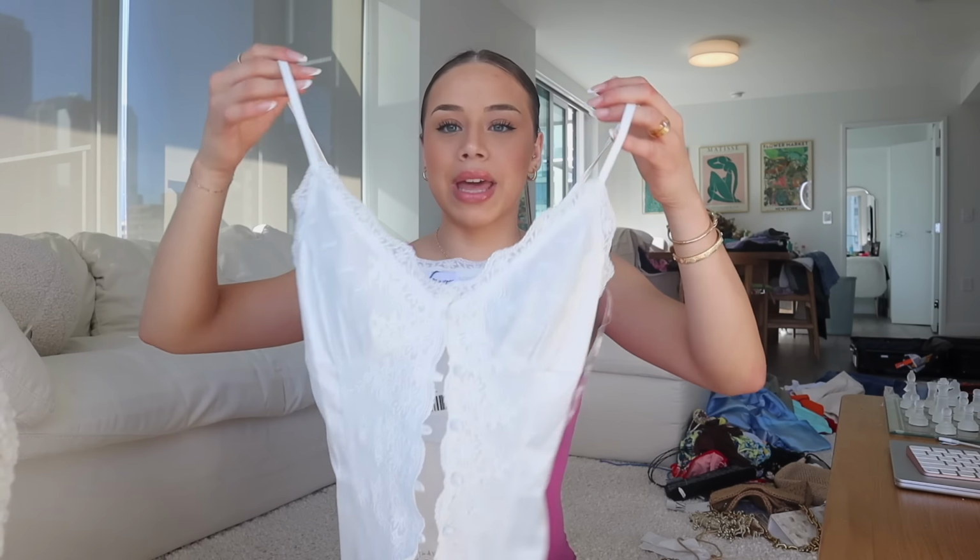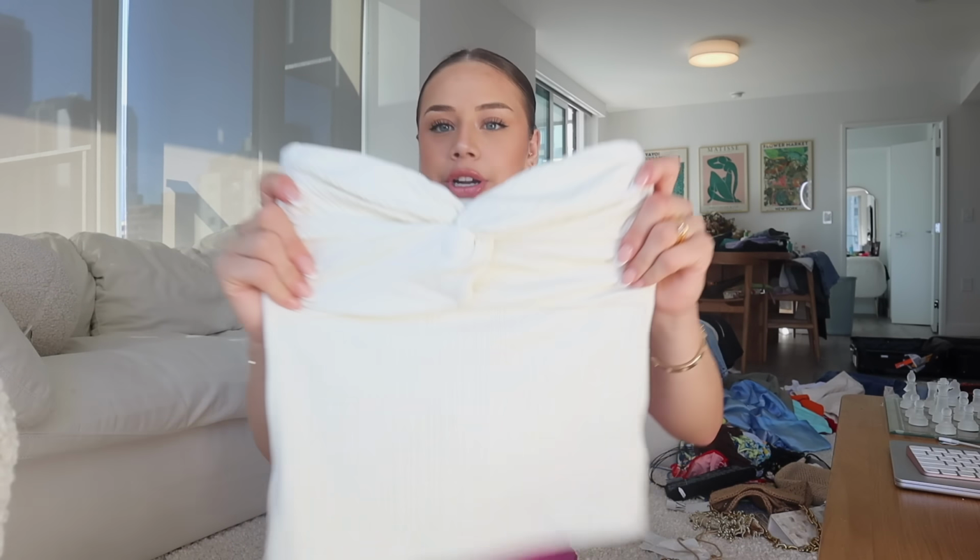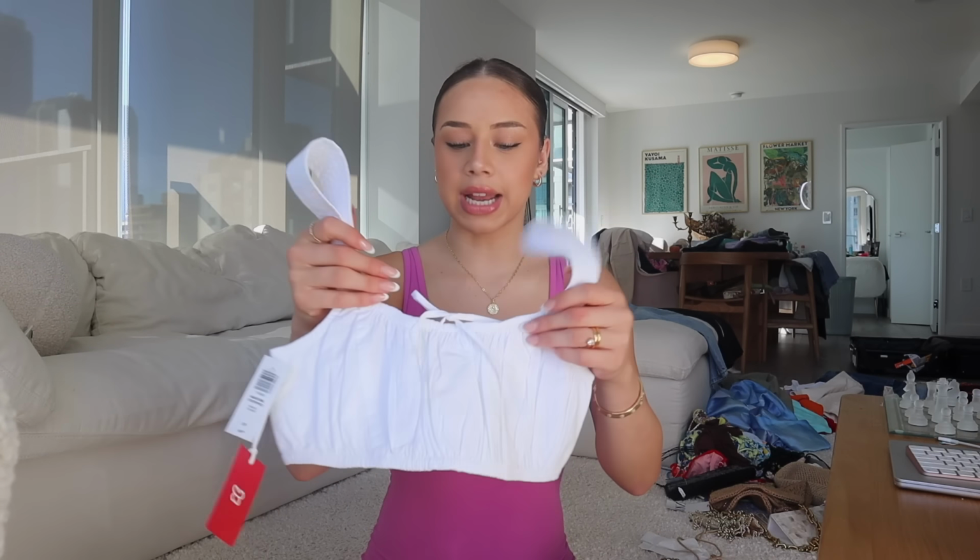Okay, the next top I literally just got in the mail today, but it's from Princess Polly, and it's super light and lacy, and I think it's super feminine and cute, so I'm excited to wear this. It is a tad small for me, but we're gonna make it work. And then I have this tube top, which I just purchased. This was from Club Monaco, and it's such a nice material. I'm absolutely obsessed with it, and I'm gonna wear this with a couple outfits, so I'm gonna bring this. I also have this top right here, which is very cute. This is from Sunday Best from Aritzia. I just bought this, and I have a skirt that's gonna match so well with it, so that is why I purchased it.